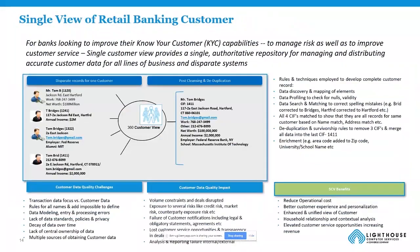And so here's an example of what a single view of a retail banking customer might look like, and how it would manifest itself. So this is on the slide here. We have 4 different versions of Tom Bridges, and different information in terms of net worth, annual income, where he went to school, maybe different email addresses. And so with the 360 view and through cleansing and deduplication, we then come up with the golden record or the master record, which is sort of a combination of all of the others and a superset of all the information. So that's a visual example of how that would work.